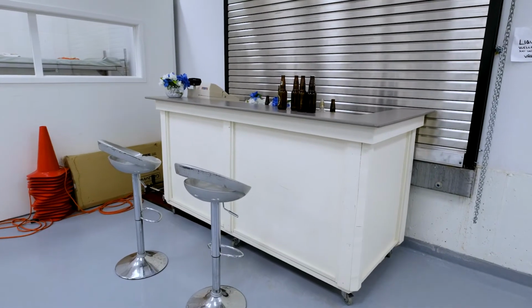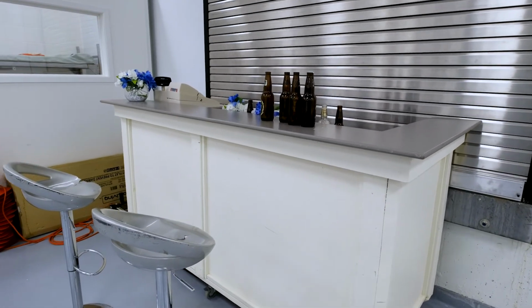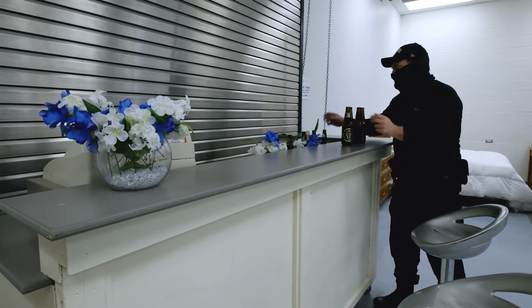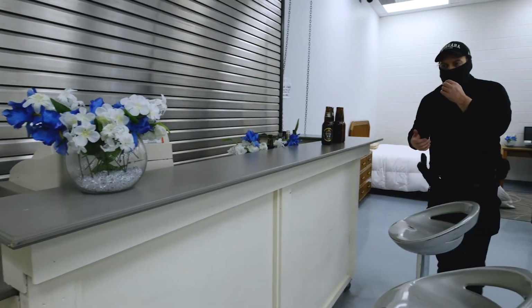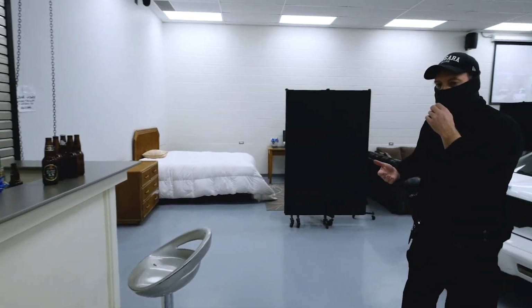Liquor license, right? A bar situation, right? So you have a mock bar, right? People are coming in, you get a call, lots of police officers, they have to deal with rowdy customers, right? So we can get glass banging, we can have registers going, people sitting on stools. How do you deal with that, right?